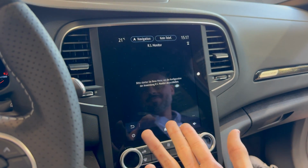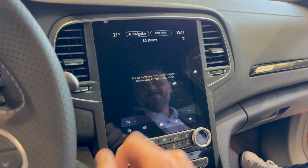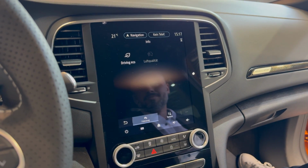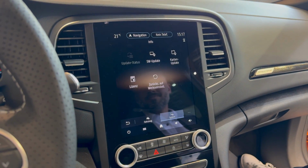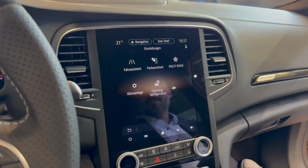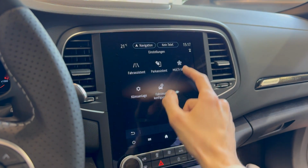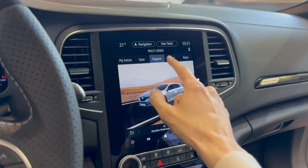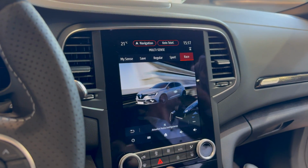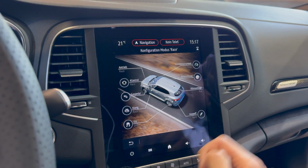So probably the car needs to be on. So you even have the software updates. So these are all the standard features, but let's see here the driving mode. So you have the sport and we have the race. So you can see all the settings you can play with.